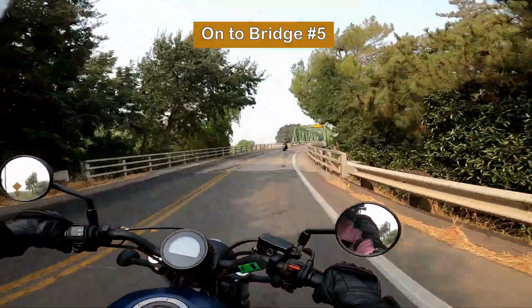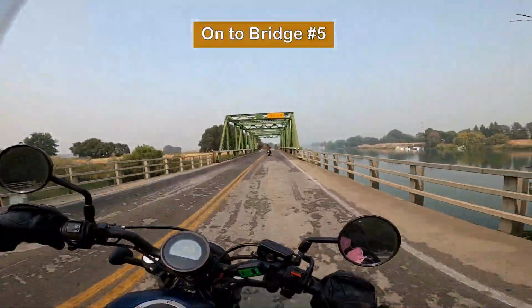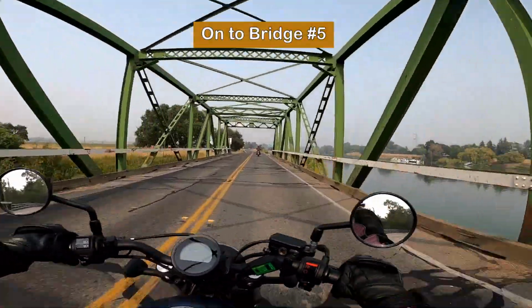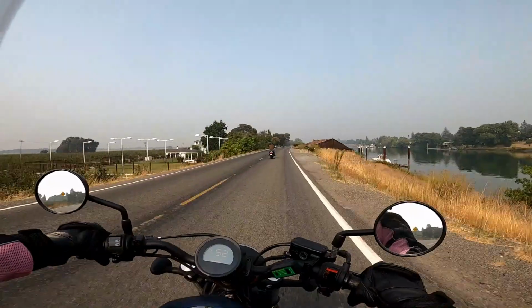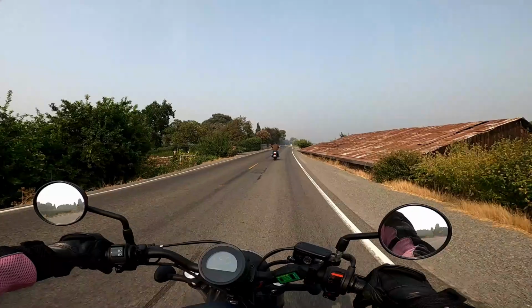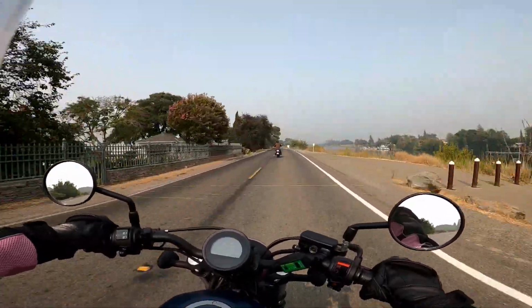And it wasn't long before we come across bridge number 5. This is our second green bridge that we're crossing, not the same as the other green bridge. Each one is very different and unique in its own way, which is what adds interest to all of this.